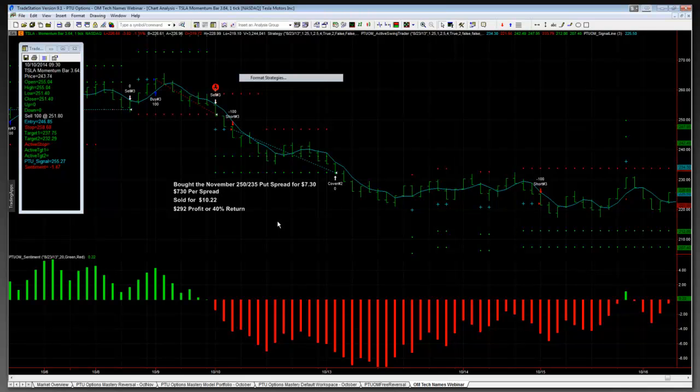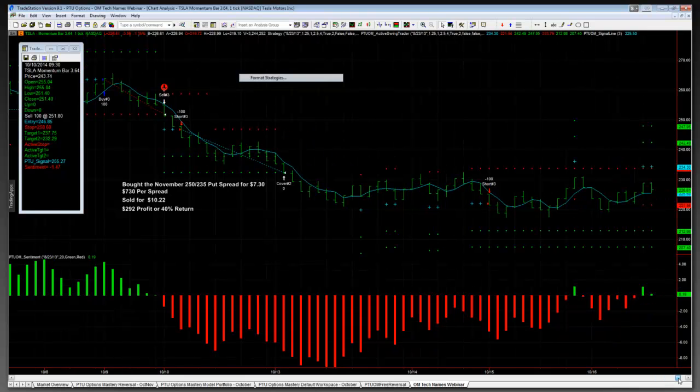So I put on a safer position. I protected some of my profits from earlier in the year, and I was still able to book a really nice winner. Okay, that's the power of these positions. And now we're currently in another trade, and we're in another short position, seeing how that plays out here over the next couple of days.